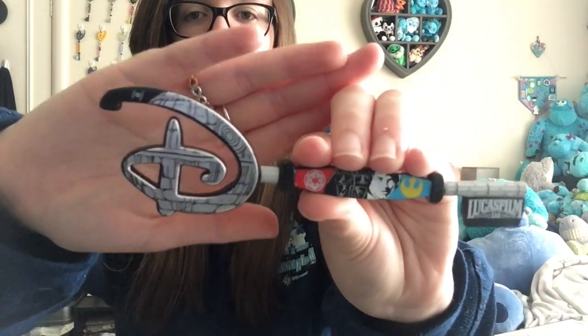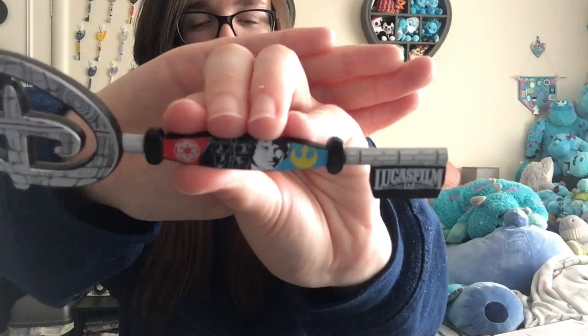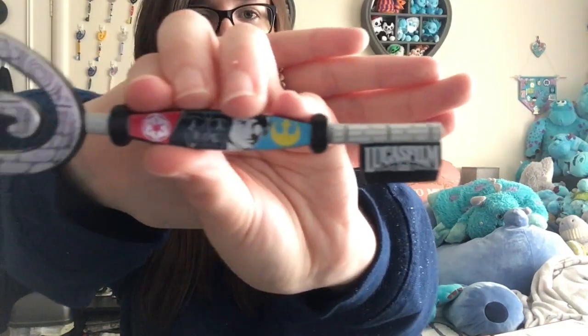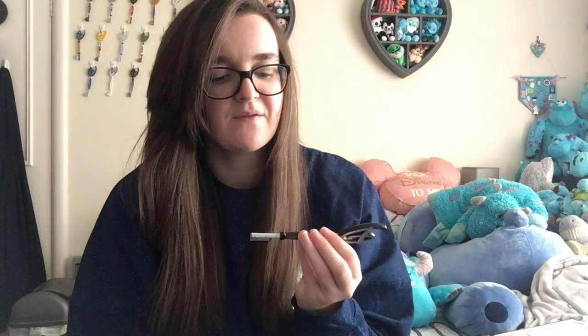And then the final key, this is the Lucasfilm key. So you've kind of got the Death Star on the D, which I really love. And then in the middle, you've got Luke and Darth Vader with the Resistance and the Empire's logos. And then at the bottom, you've got the Lucasfilm Limited logo, which I love. So I think these keys have been done really, really well. I love that it actually says Lucasfilm because the Star Wars key I have says Star Wars. So it's really nice that this actually is for the studio rather than what the studio has produced.